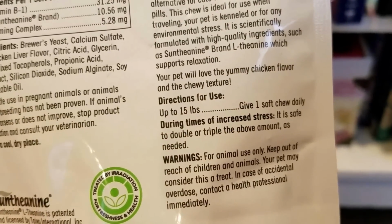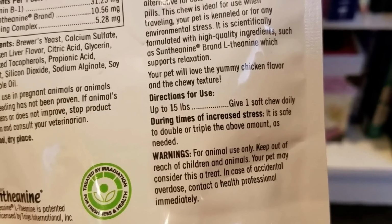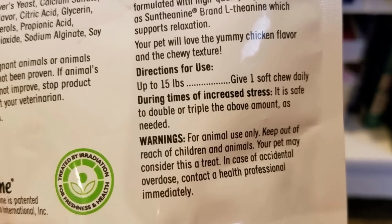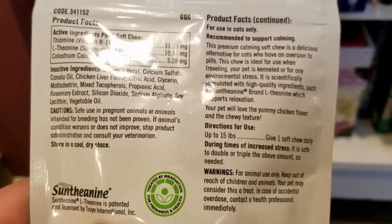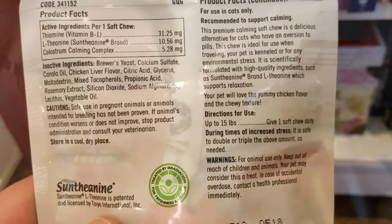Now you can see here it says up to 15 pounds, give 1 soft chew a day. Now LT is more than that. But if you look over here, right under there, it says during times of increased stress, which is pretty much her all the time, it is safe to double or triple the above amount as needed. So, you know what? I don't care. At this point, she's so stressed out that anything to calm her down, I think, is better than her being stressed out all the time.